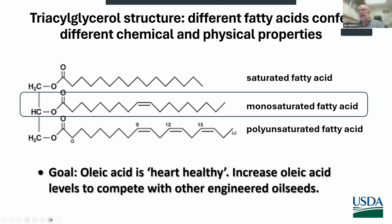Oils rich in oleic acid help to promote a healthy balance of high density versus low density lipoproteins in the human blood, maintaining overall cholesterol levels and keeping the lipid profile of the human heart and human blood in healthy balance. So our main goal is to try and create cottonseed oils that contain increased levels of oleic acid in order to try to compete with other engineered oil seeds in this space.